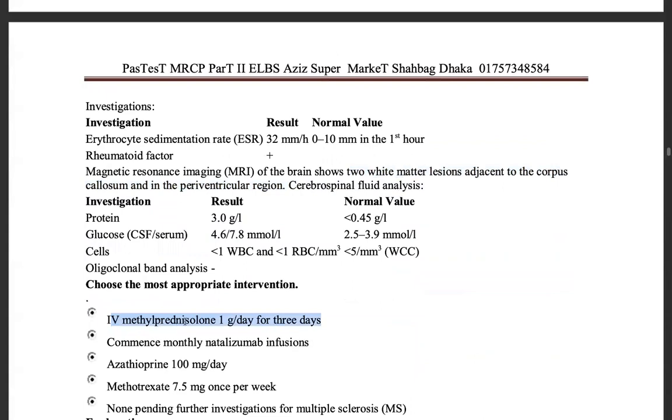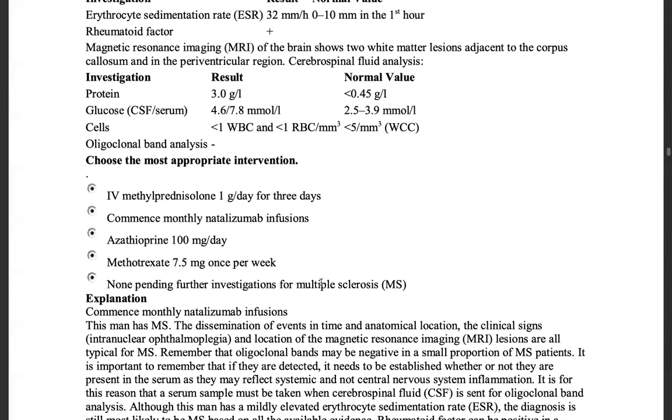Comments: monthly natalizumab, why? First we try with IV methylprednisolone. When the acute condition subsides, then we'll go for, not natalizumab first, the first drug would be glatiramer, then natalizumab, then fingolimod. Am I right?